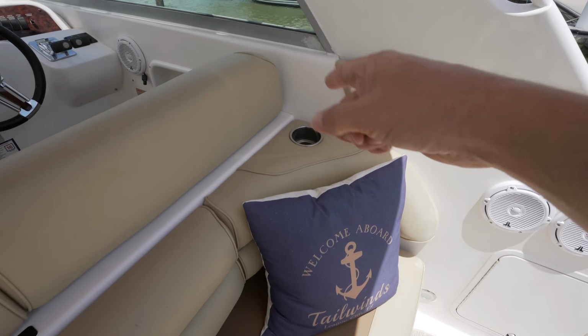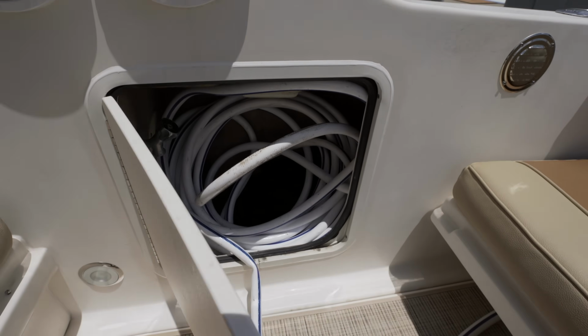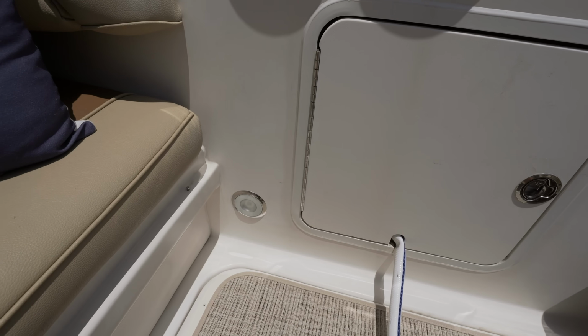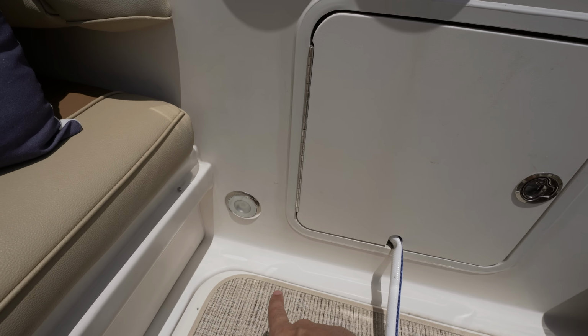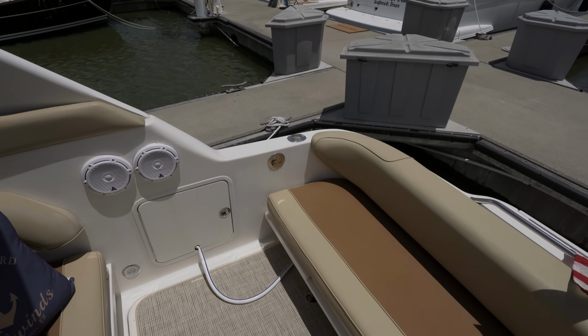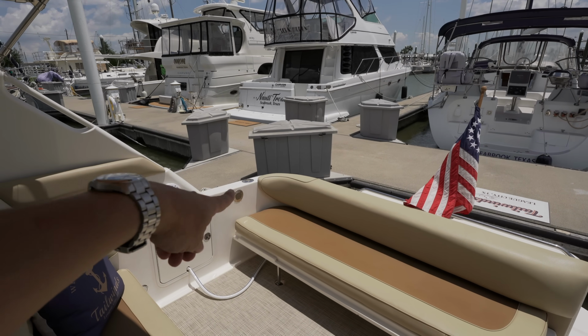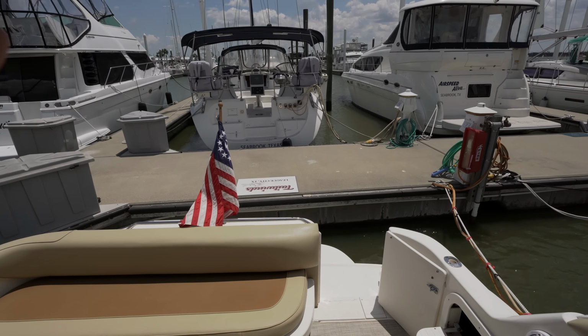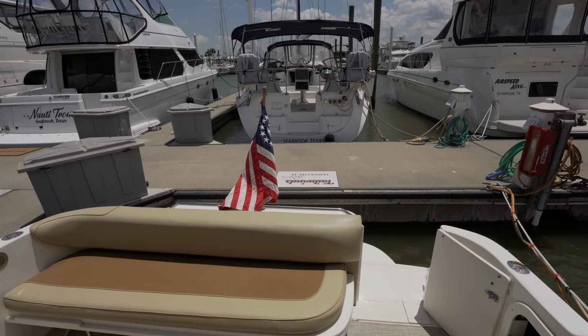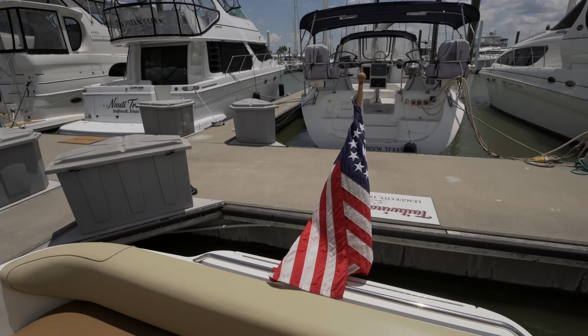Brand new upholstery, cup holders, new JL audio speakers, and freshwater hookup there. And then just below the freshwater hookup, you do have cockpit lighting here, nice courtesy lighting. He does have a full enclosure, so he has a slant back that goes straight back, and he does have a custom sunshade. The poles go into the rod holders and go straight back, so you get a little bit more shade back here without having the full slant back or the full camper enclosure.